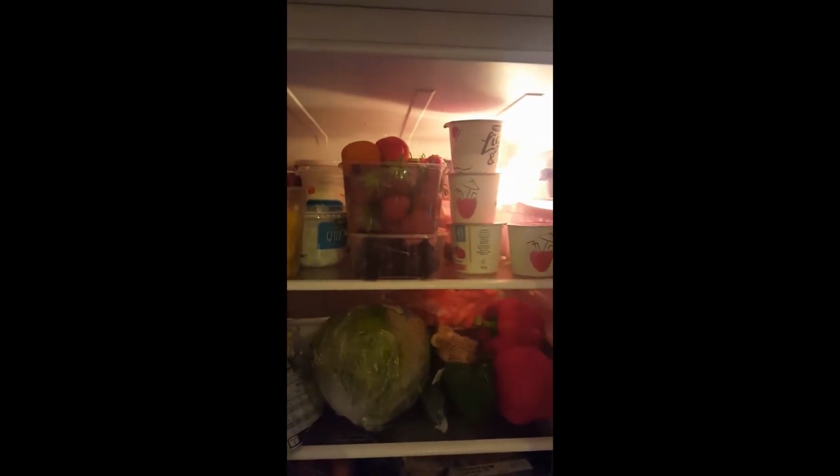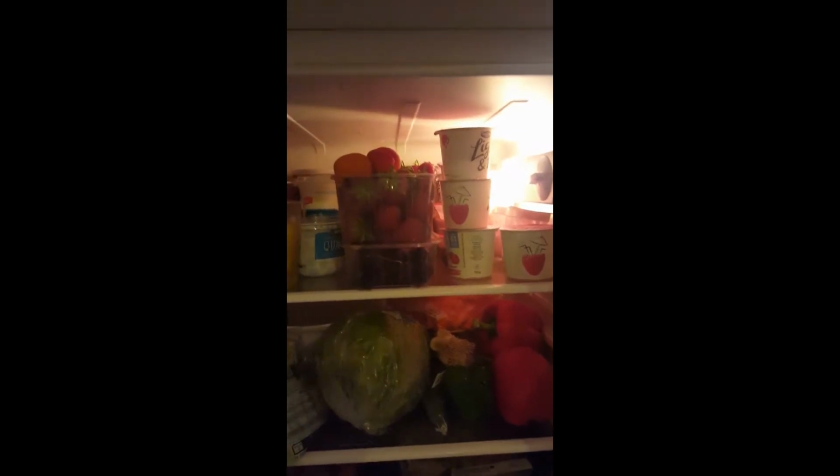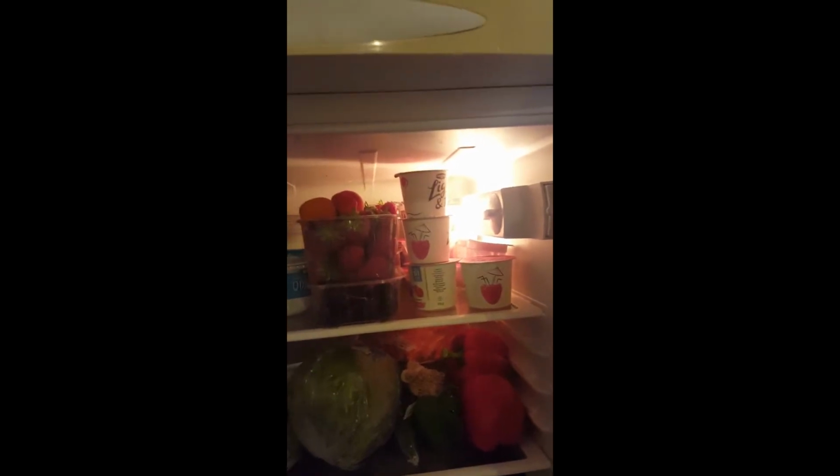So we've been asked to do a shopping haul video and we will do one, but I did say I would do a what's in my fridge video, and this is what's in our fridge. The last time I did one of these videos, I got into trouble for putting different types of cooked and raw meat on the same shelf, so that's all been sorted. Not because of that, just because you'll see as we go down, this is the new fridge.